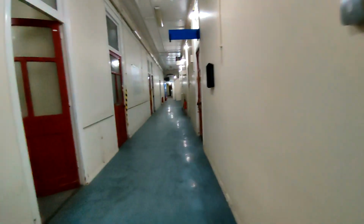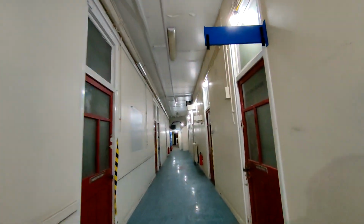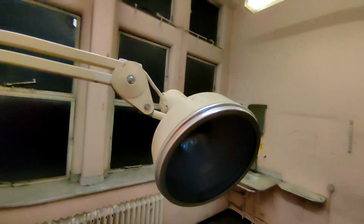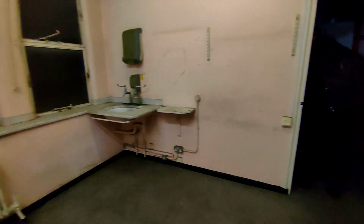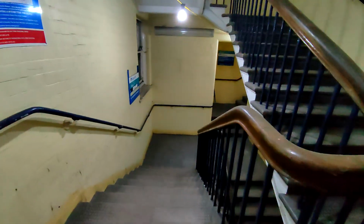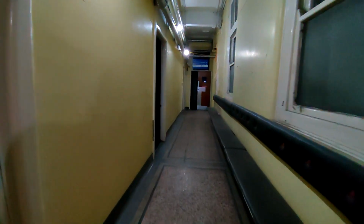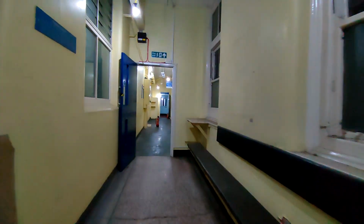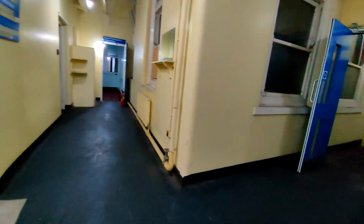We got into some spooky consulting rooms. Oh, all the lights work. Yeah, power works. Well, small little wards. There's another lift down here, lift B according to that sign. Medical photography.